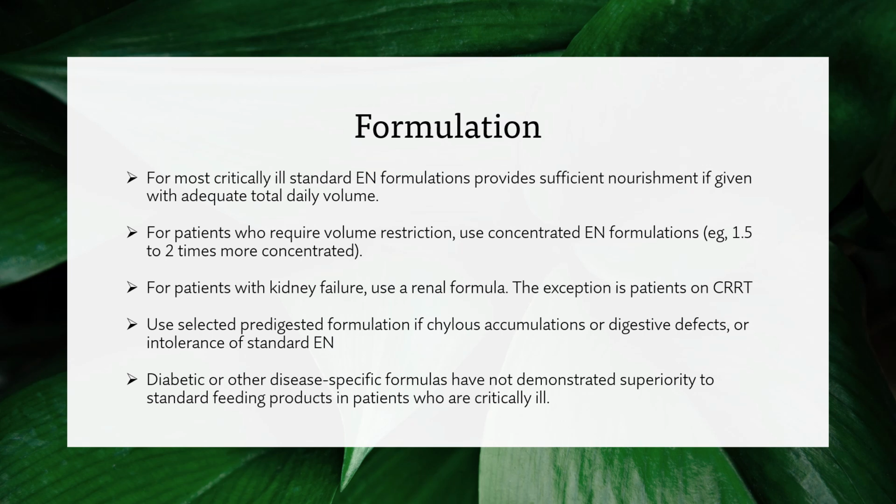Pre-digested formula, previously called semi-elemental or elemental formula, contains peptides as opposed to intact protein. Carbohydrates are in less complex form and the total amount of fat may be decreased with an increased proportion of medium chain triglycerides or triglycerides structured to contain various mixes of fatty acids.